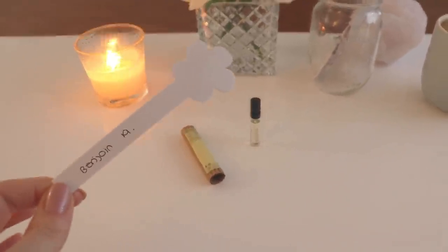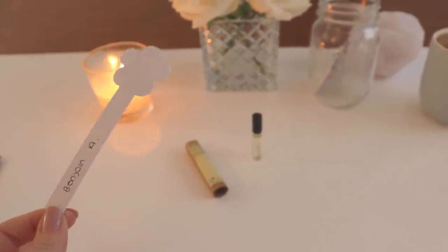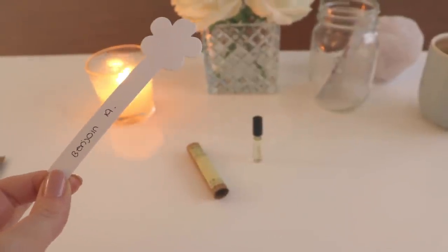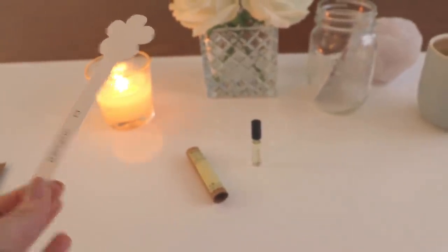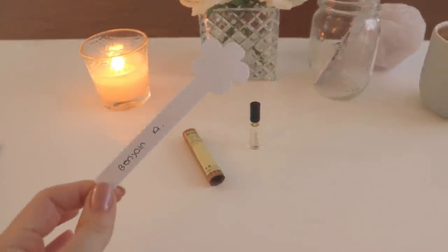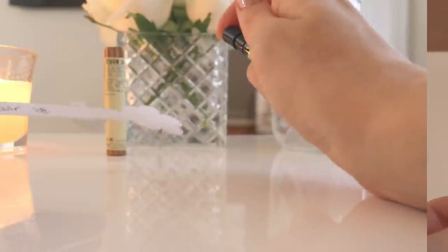For myself personally, I'd probably rate it, just from my own personal perspective, not that it's not a great fragrance, because I'm sure lots of people really like it, but I would probably rate this one a 4 out of 10 maybe. It's not bad, but I definitely would not wear this, so Benzoin 19 is a miss for me.